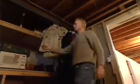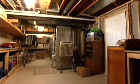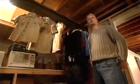Okay, down here in the basement, I have a few of my older Scout uniforms. Here, I loved being in the Scouts. It was great. Exploring in the woods, campfires, wilderness survival. I think I was a good Scout, but once in a while, I went outside the boundaries.